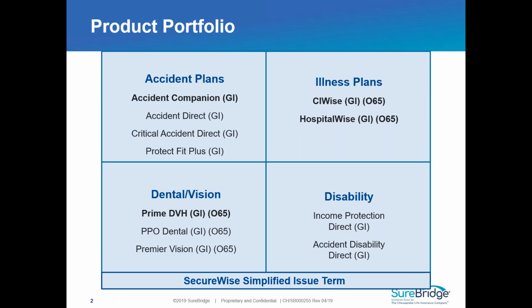When you contract with Surebridge or the Chesapeake Life Insurance Company, you get access to all of these products. I'm going to talk about 2 of them today. I'm going to be talking about our HospitalWise plan and our critical illness plan. But I just like to point out that you do get access to all these plans when you contract with us.